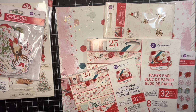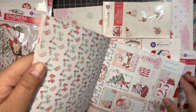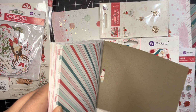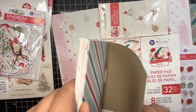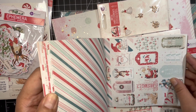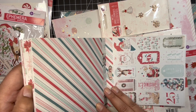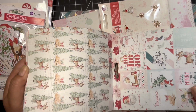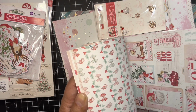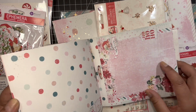Here is the 6x6 paper pad. I'll just do a quick little flip through for you guys, so you can see, so I can see. I haven't seen it either. Okay, we got stripes and then cut aparts, tags. How many pages do we get? Oh, they're different cut aparts. More cut aparts. So pretty.